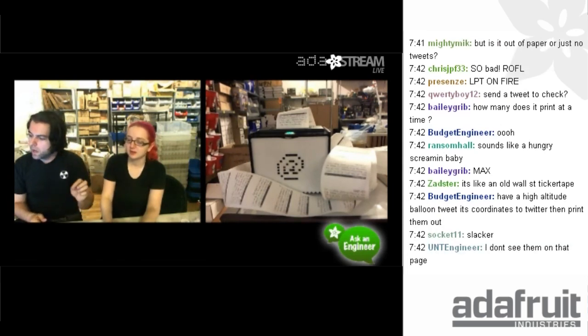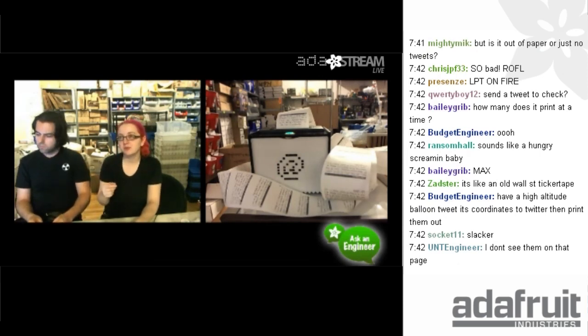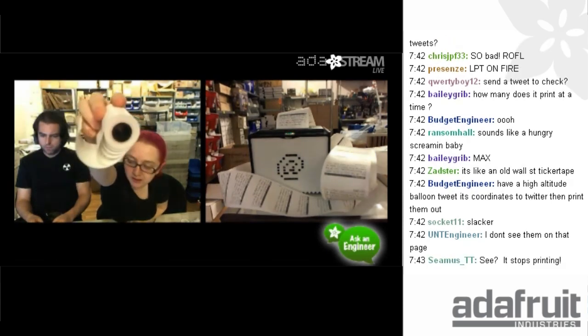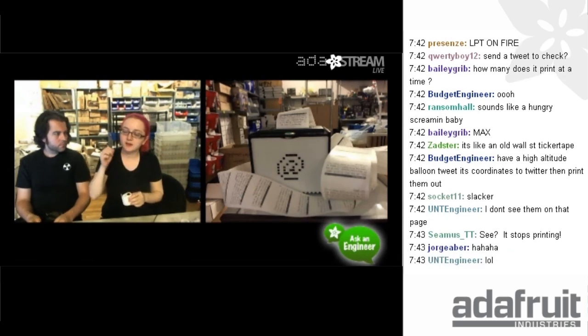Next up, how do you know when it's out of paper? Well, there's no feedback mechanism, but first of all, it stops printing and the paper kind of falls out. But also, on most paper rolls there's a little pink stripe that shows up on the edge, and so when you're getting near the end, it kind of warns you.